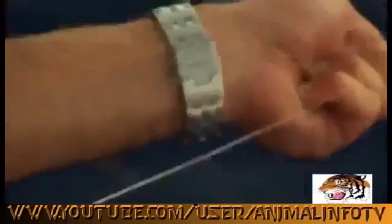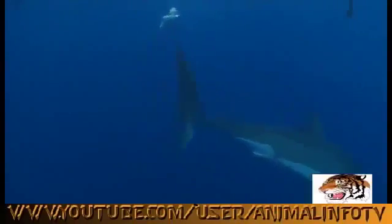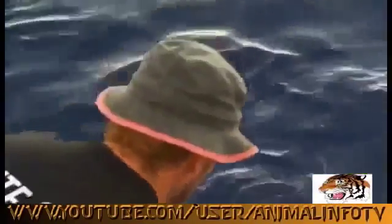I don't know when I should pull this camera off. Okay, I'm going to try and pull the camera off. It came off. What happened? It wasn't on straight. No, it wasn't on straight.